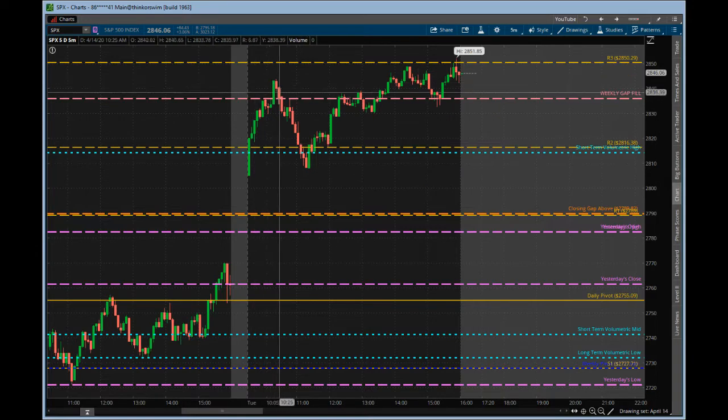We gapped up right here. We defended the gap and held these levels, right? And had some strong candles right here. The strong candle got us to the next level up here, this prior old weekly gap fill, right? Came back up to the R3 level and finally tagged that before we just kind of chopped a little bit into the close today. So pretty interesting stuff.